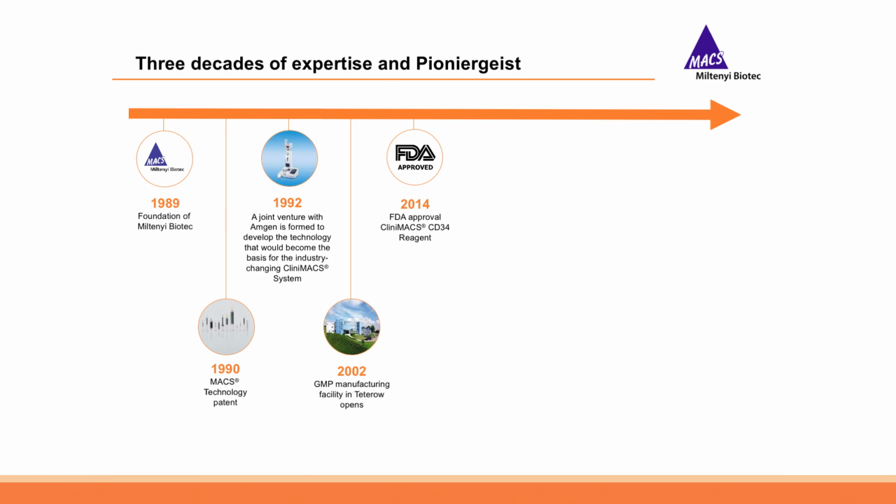The CliniMACS CD34 reagent system is a method for selecting hematopoietic stem cells from donor apheresis while depleting T cells that can cause graft versus host disease. The development went on for over 20 years, including setting up a GMP manufacturing site in Teterow in Germany. And finally, CD34 isolation using the CliniMACS together with the CD34 CliniMACS reagent received FDA approval in 2014. Currently, the treatment of patients with AML is in first complete remission.